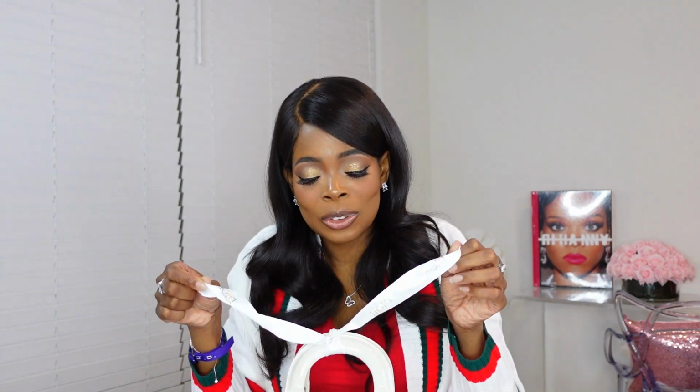I love the Dior charms. They're in champagne gold, and we will go ahead and open the bag because I know where the strap is located. So let's take off this beautiful bow that holds my handles together.